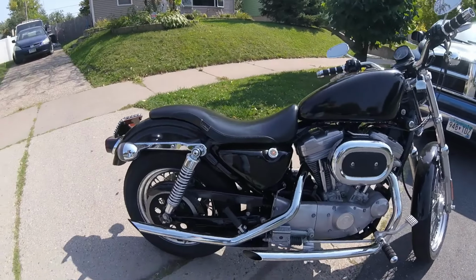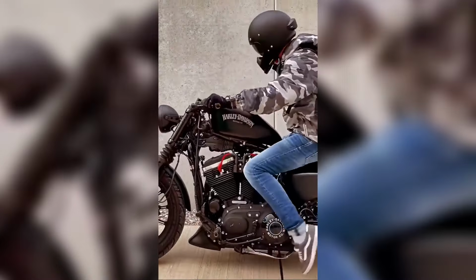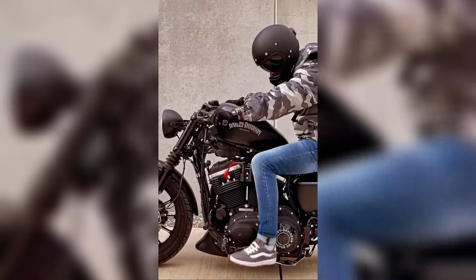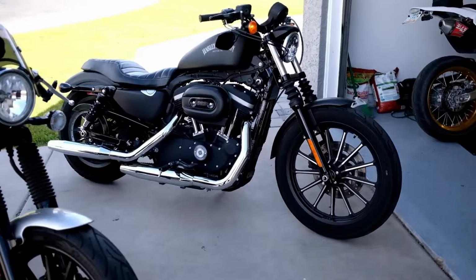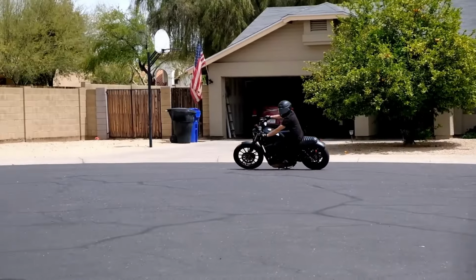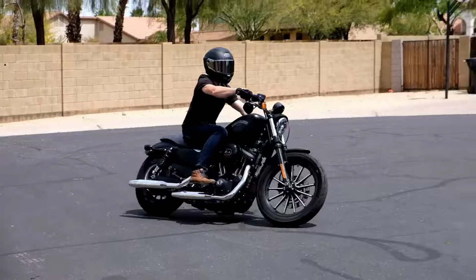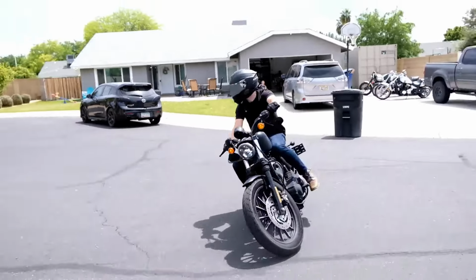That's not opinion, that's strategy. If you've ever looked at an 883 or a 1200 and thought, "That's my forever bike," this truth will hit home. Because the Sportster's beauty isn't built to last, it's built to hook you. Lightweight enough to tease freedom, powerful enough to convince you you've made it, yet limited just enough to leave you craving the next tier. It's the entry ticket to Harley culture that cashes in on your loyalty.